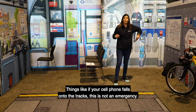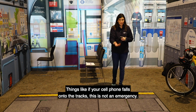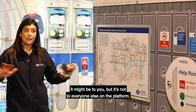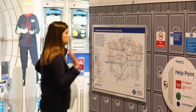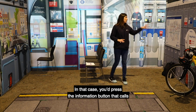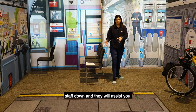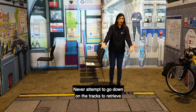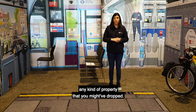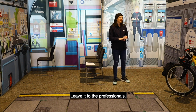Things like if your cell phone falls onto the tracks, this is not an emergency. It might be to you, but it's not to everyone else on the platform. So in that case, you'd press the information button. That calls staff down and they will assist you. Never attempt to go down on the tracks to retrieve any kind of property that you might have dropped. Leave it to the professionals.